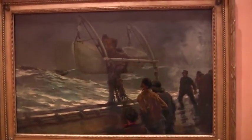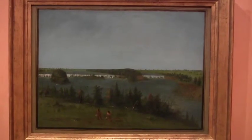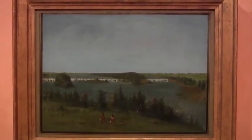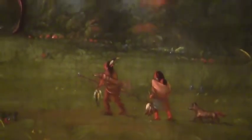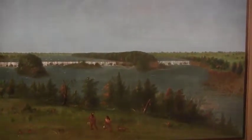This is Winslow Homer, painted in Boston. The title is Signal of Distress. It looks like they're lowering the lifeboats. George Catlin is known for doing pictures of the Wild West and Indians. This one was painted in 1871, and you can see there are Indians in it. These are the Falls of St. Anthony, or the Falls of San Antonio. Don't know where that is.